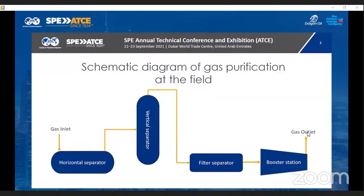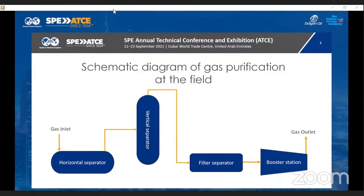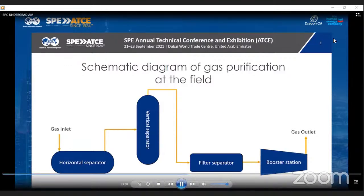During operation, when we can't shut down the booster station, we can bypass the filter separator, but after several times this leads to contamination of the dry gas seals of the compressors at the booster station. This contamination of the dry gas seals leads to friction and very high vibrations on the shaft of the compressors, which also leads to the shutdown of the compressors. It means the shutdown of the whole purification station.